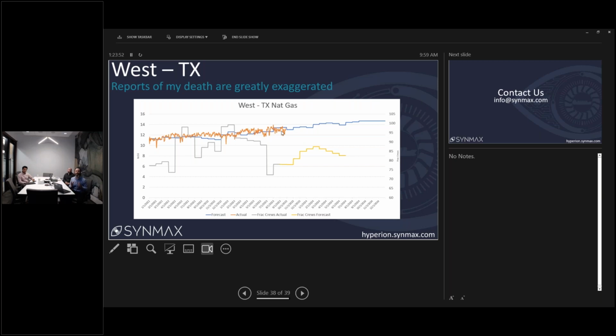So what we're telling clients is, watch the daily frac crews in West Texas. If you want to see if the SynMax production forecast is going to be correct, then by November, you need to see frac crews start heading up towards 90, right? The great thing about frac crews is there is a lag from when the frac crew shows up until when production hits the pipe, like we talked about previously. And so this is a great leading indicator of if this forecast is going to realize or not. So for SynMax customers, watch those frac crews. In order to know if this forecast is going to realize, you simply need to, by November, be seeing frac crews following this trajectory up to 90 crews.